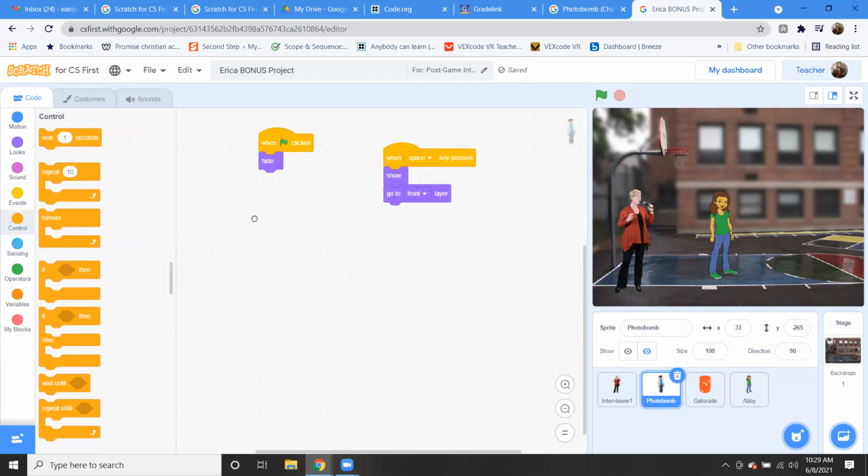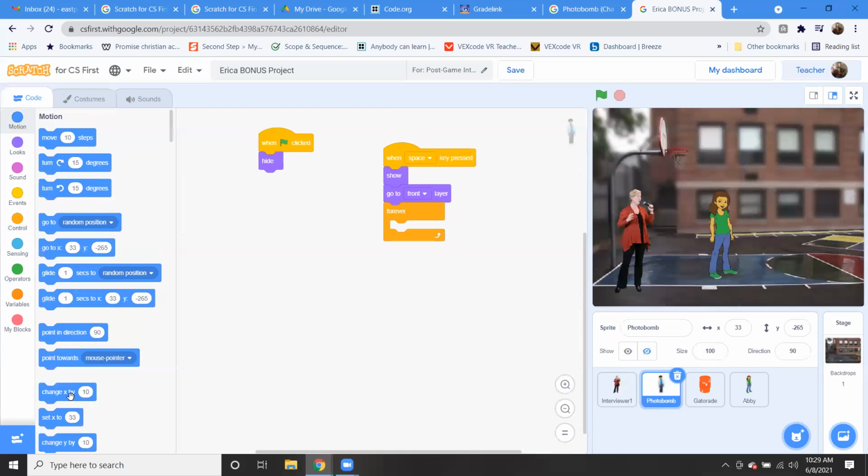So we could have them forever go to X, change X by 10. So let's see, where is our photobomber? Down there somewhere. Let me just test it out. Oh, there she is. Oh no, she's a little bit too low. We gotta move her.